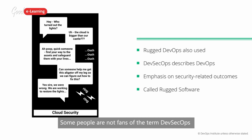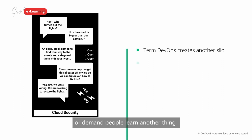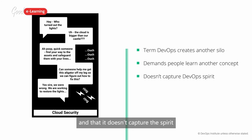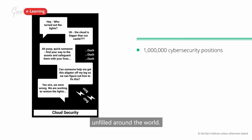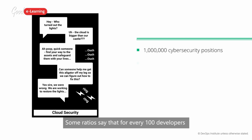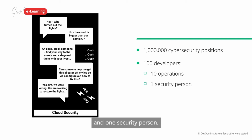Some people are not fans of the term DevSecOps as they believe it could create another silo or demand people learn another thing, and that it doesn't capture the spirit of what DevOps is really about. There are approximately 1 million cybersecurity positions unfilled around the world. Some ratios say that for every 100 developers, there are 10 IT operations people and 1 security person.